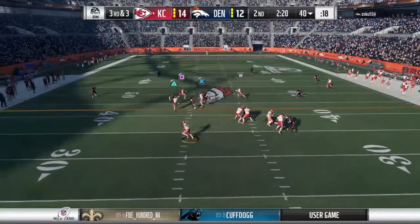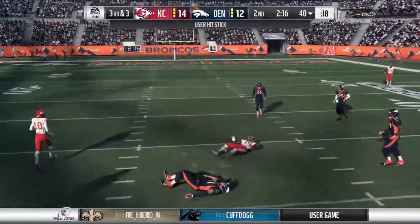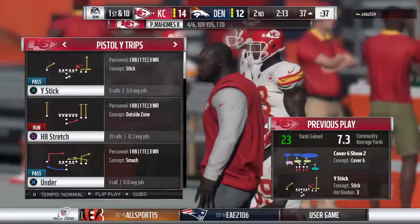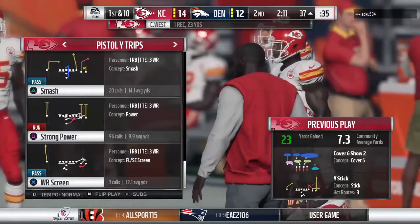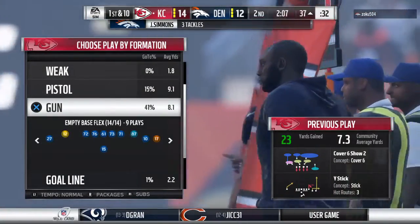Shotgun snap to Mahomes. Buying time to his left. And this one complete to Charcandrick West. And he will be hit with a lot of force and spun down around the 37. 23 yards on the play.